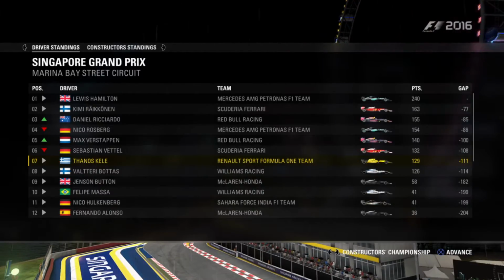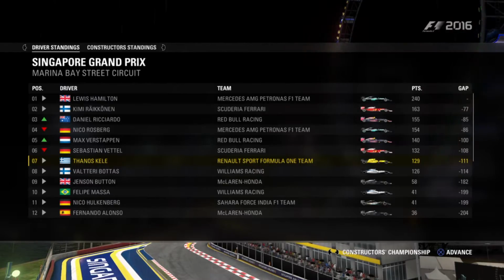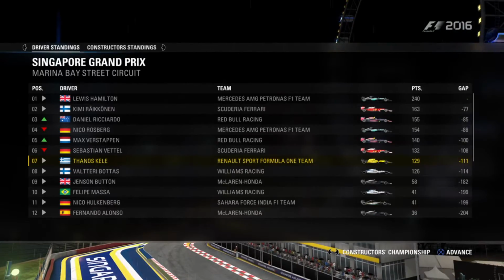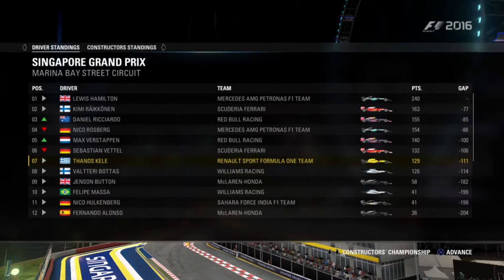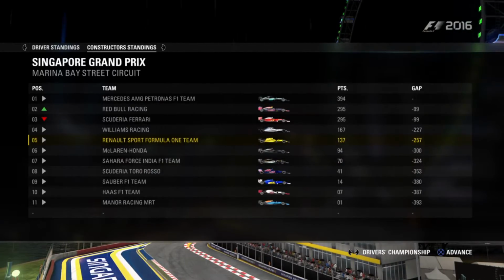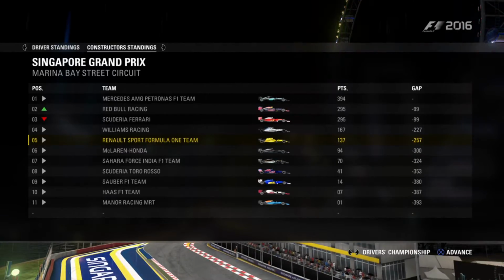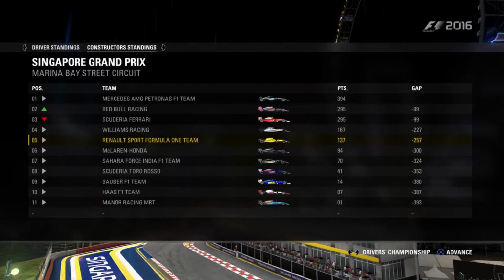But we're now in P7, very close to the Ferraris of Sebastian Vettel, who has actually been disqualified, and also very close to the Red Bull of Max Verstappen. And being close to Vettel means that we're close to the Red Bulls, means that we're close to Rosberg, means that we're close to a fight for the top 3. But now that we see that development, I think it's gonna be very hard to be able to fight with the top teams.